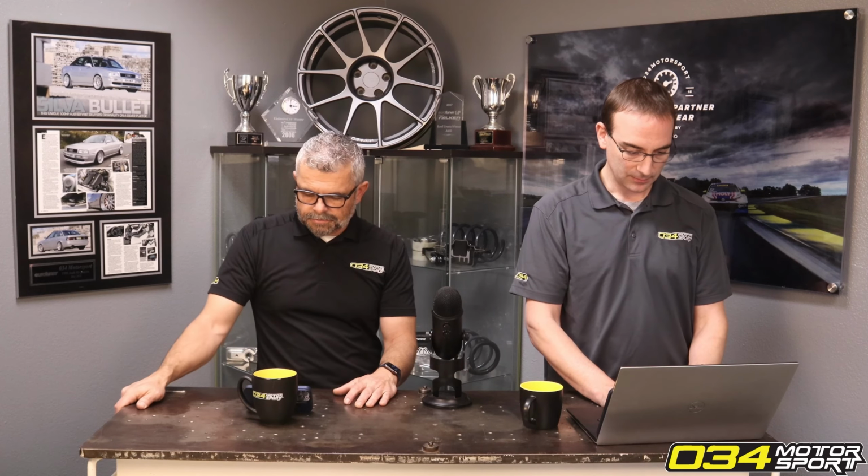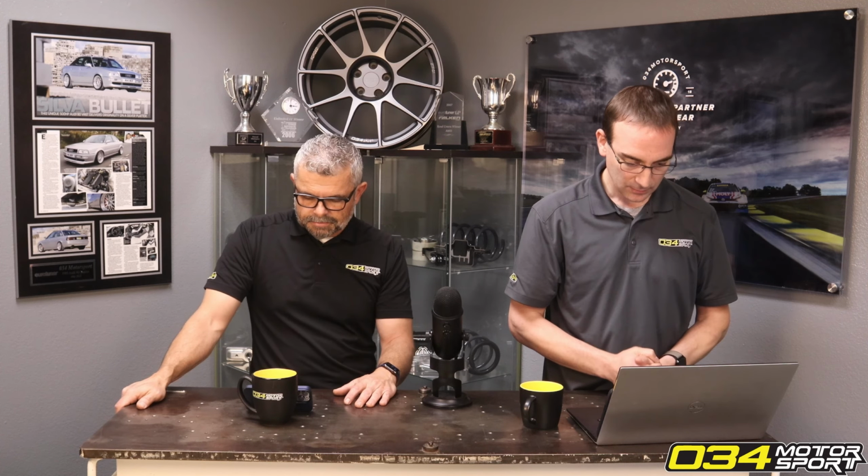How much horsepower difference between stock and 034 intake on a B9 RS5? All right, let's talk about this really quick. Intakes don't make power. Intakes support power.